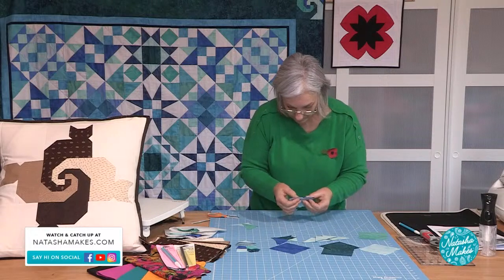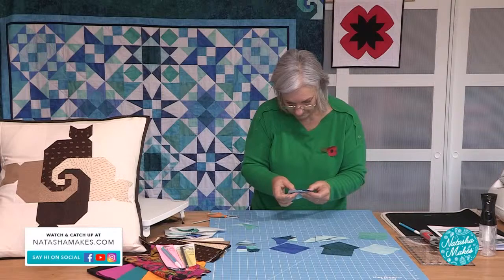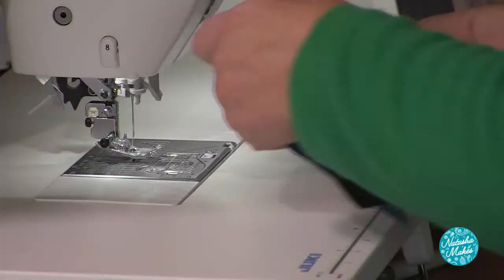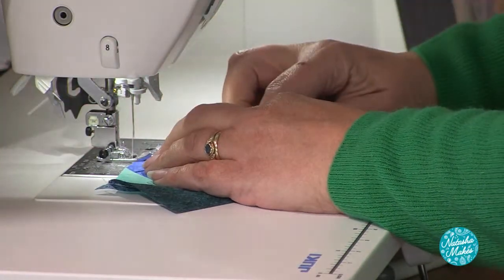Now, Susie, who has just arrived a little bit late because she was revelling in a dry dog walk this morning, says that for her rotating cutting mat, she loves it when she's using Creative Grids with any kind of curve on. It just makes it so much easier to cut round. Good point, I hadn't thought of that.